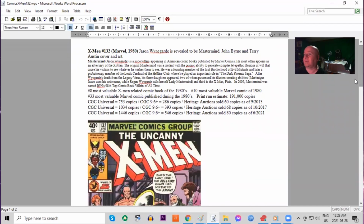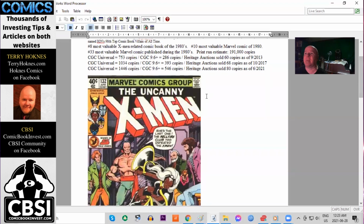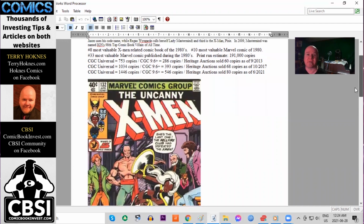Jason Weingart is revealed to be Mastermind. This book does feature John Byrne art. It's the 8th most valuable X-Men related comic of the 1980s, and print run estimated at 191,000 copies. The print run of X-Men had been growing every year, and that's why it was such a hot book at this time, because collectors kept joining this title.